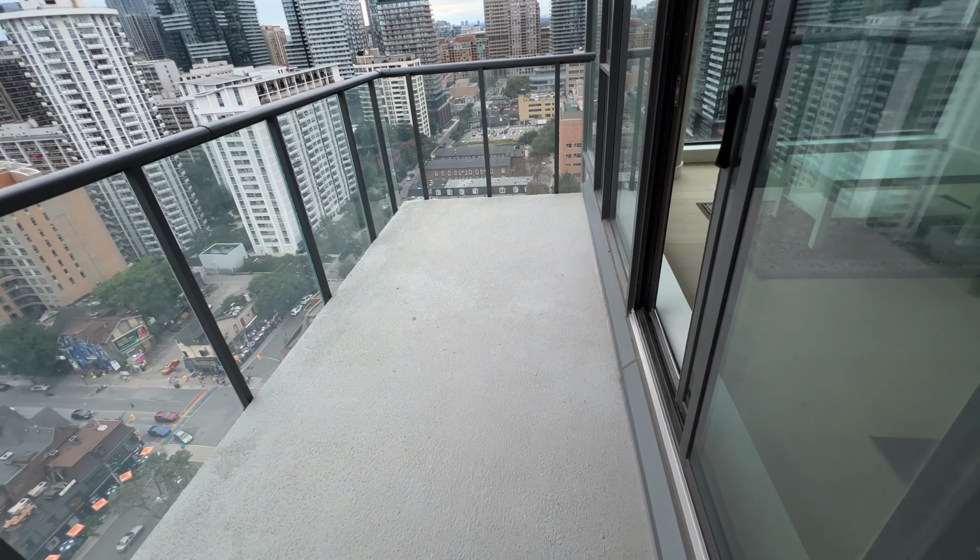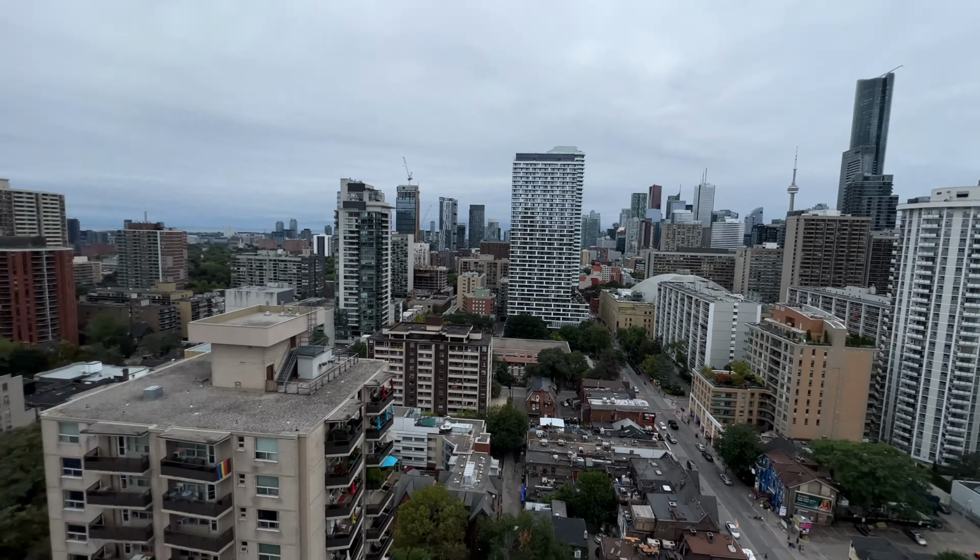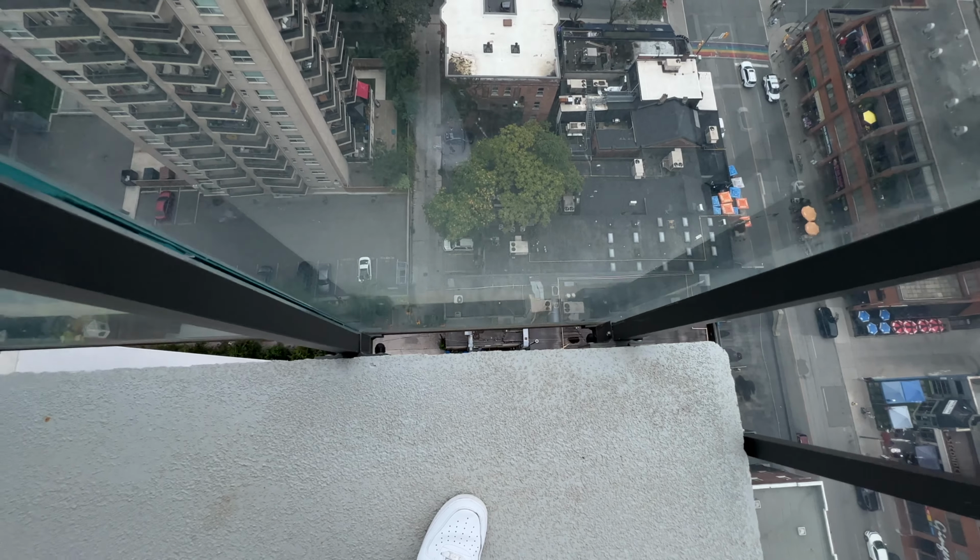The balcony itself is pretty wide and long, which is nice. Again, you get full panoramic views of the city from this point, but the one thing I'd worry about is dropping my phone down that gap.